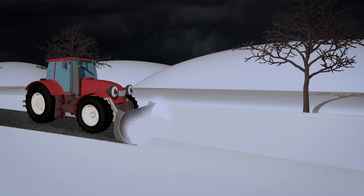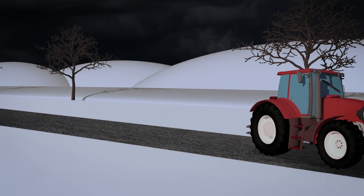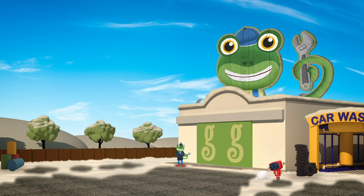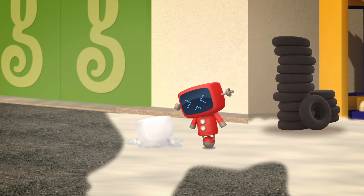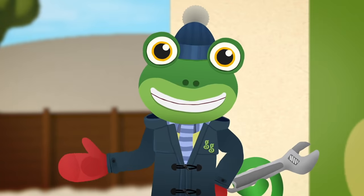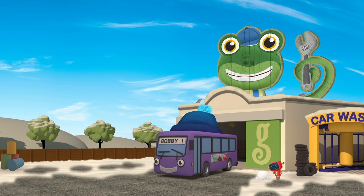Good old Trevor the tractor. He's spending the evening clearing the snow from the roads with his snow plough. The snow is melting. Trevor has helped to clear the roads. And Bobby has his new hat to keep him warm. He's off to do his job and pick up some passengers.